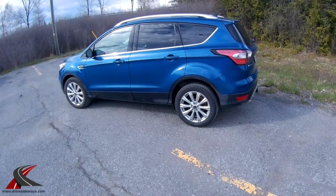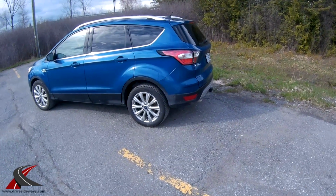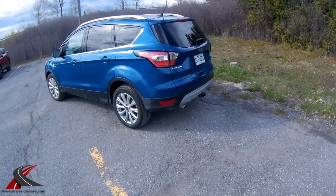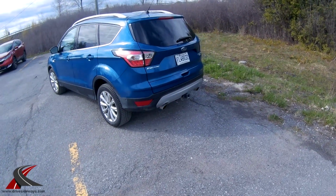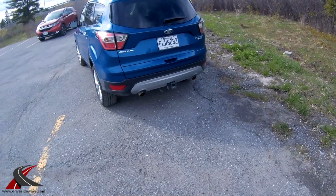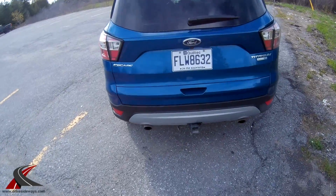It's not a bad looking vehicle. It's got a tow package as well. I guess I didn't mention that. Backup camera, self-parking. Yeah, so it has everything. And as I come around the back, I'll show you, it has the kick trunk opening feature.